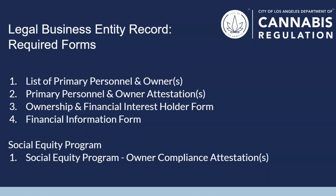For businesses that are pursuing activities that are subject to our social equity program, of course, we have the ability to do the social equity review for that particular record and vet to make sure that all of the documents are in compliance with 10420. And then, once we've completed the equity share review, that review will be valid for any of the applications and license records that you continue to apply for, provided you don't make any changes to the ownership, primary personnel, or financial interest holders for that record.